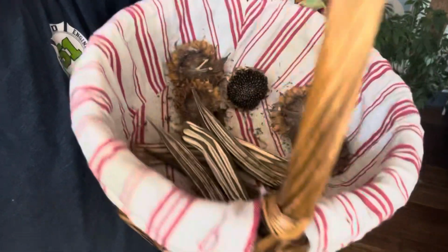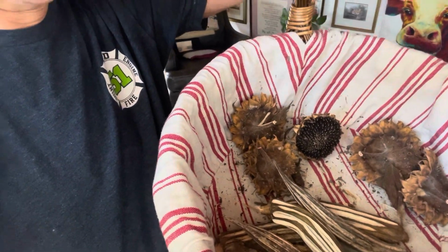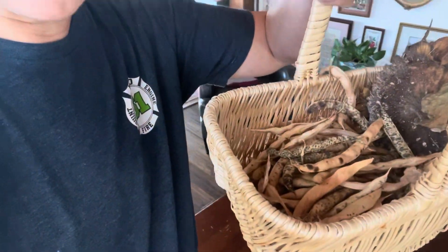I also have several baskets here that have dried okra and sunflowers. Also have here some dried beans. So these are all for seed saving purposes. So I thought maybe we could take care of those and get those put away and do some fall things. I'm really excited to be feeling a little bit better again.